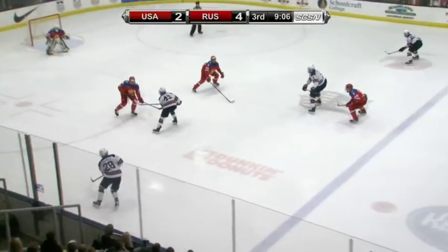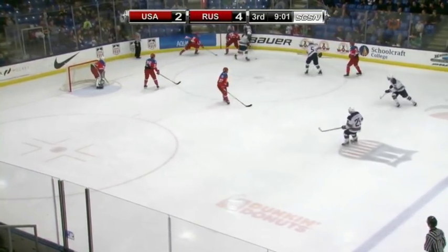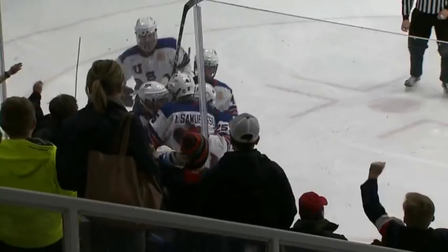4-2 now. Hughes over the line, Farabee. Right wing just failed to click for Wahlstrom. Wahlstrom to the right corner. Out of the corner. Hughes dancing out in front. They score! Farabee! And it's 4-3.